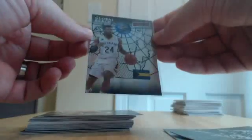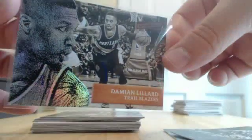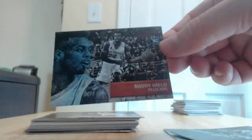Okay, a cool one here for the Pelicans. We have a Buddy Hield Global Reach. I didn't realize he was from the Bahamas. Very cool. Buddy Hield, Pelicans. And we have an artist proof of Damian Lillard, the Trailblazers. Artist proof. Got another Buddy Hield. This is the base rookie for the Pelicans.